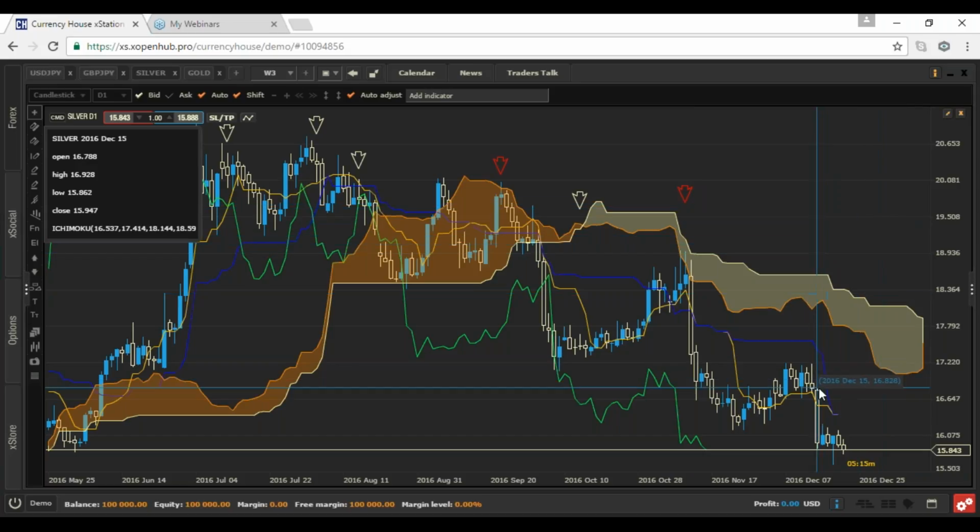Here we see the same story. It's December 15th. It's the day right after the Federal Reserve rate hike and the press conference. Count the profit. I will make a break. Count the profit. Yes, it's 1,000 pips, 24 hours. Incredible. Silver is one of the most profitable assets in the year 2016.